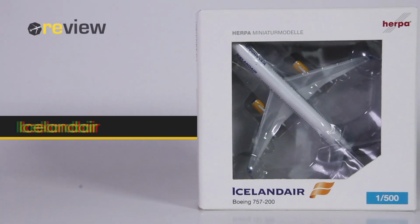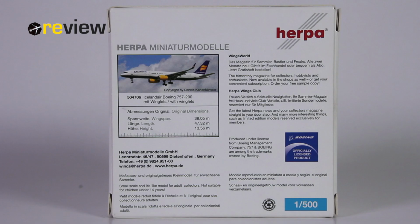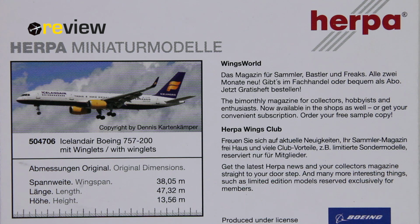And with that, welcome to a new episode of Review, where we today will take a closer look at a Boeing 757-200 of Icelandair. At the front of the box we have the cutout, so we can get a glimpse of the aircraft model inside, and at the bottom of the box we have the Icelandair branding. Then on the back side of the box we have a lovely image of the aircraft in real life. We also have been given the original dimensions and some additional information. So that's all for the box. Let's take a closer look inside and at the aircraft model itself.